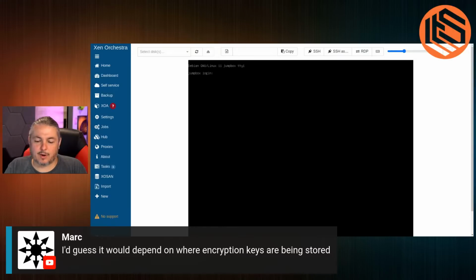I guess it depends on where the encryption keys are being stored. That's a different issue, but yes, it can be an issue as well. Our TrueNAS machine also requires a password to unlock the datasets. Someone has to type a password in to unlock the datasets. If you don't unlock the datasets, you don't get the data. So if someone were to physically remove our TrueNAS server, once again, they would not be able to get the data out of it. The datasets are encrypted at rest.